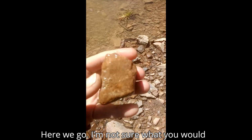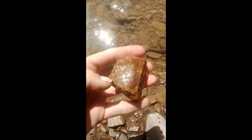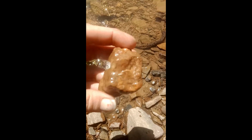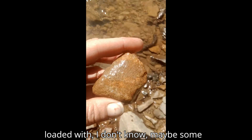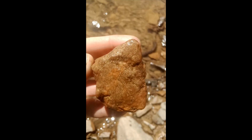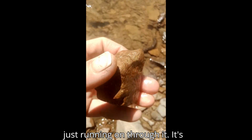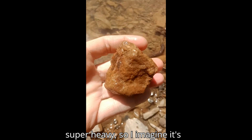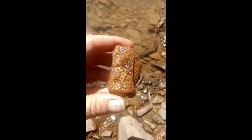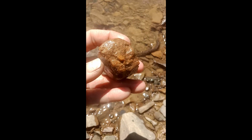Here we go. Not sure what you would call it. Maybe a conglomerate. If you could see that from the sun, but it's just loaded with, I don't know, maybe some chalcedony or quartz just running on through it. It's super heavy, so imagine it's going all the way through. See it all the way around here. It's definitely got some kind of mineralization going on in there.